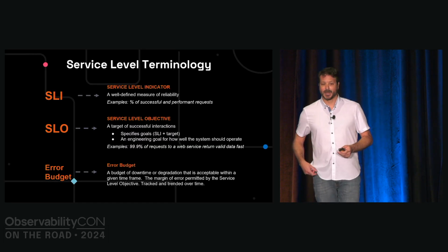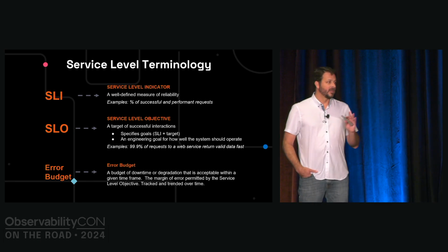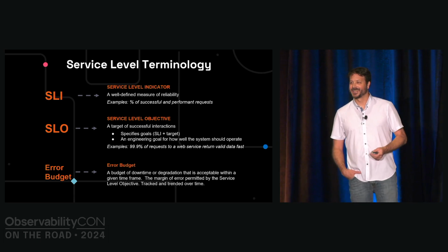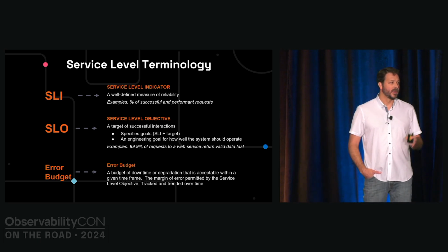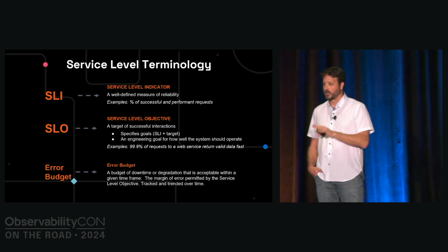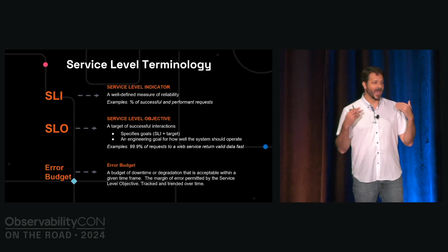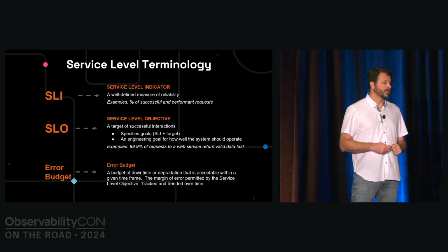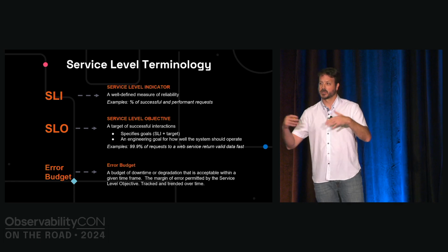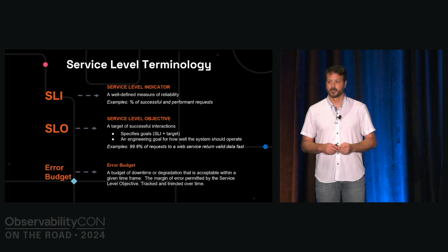So we're going to step a little bit into some vocabulary here for everybody. The first one here is an SLI. I guess I keep using this word, so we might as well bring it in. It's a service level indicator. This is the measure of reliability and performance for your site or your application, whatever we're measuring. This is the actual measurement, usually expressed as a percentage of successful and performant requests over the total. So it's a percentage, an indicator of how your service is performing.